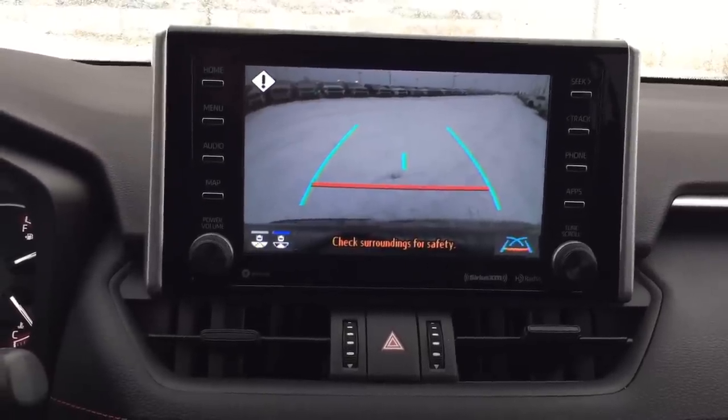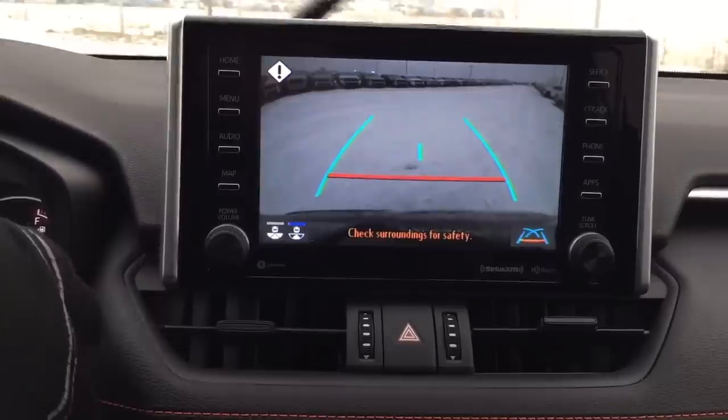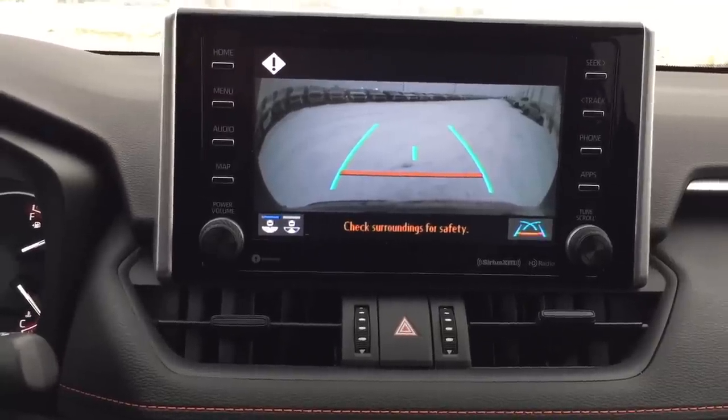So as you can see, you have those nice guiding lines on there, making things much easier for you when you try to back into a stall. The other nice thing is that you can also change up to a more dynamic view, just if you want a little bit more view behind you just when you're backing out.